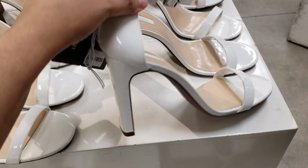They do have the nude color. And this one reminds me of Steve Madden-ish. I had a pair like this. And I think I gave it away. Or somebody jacked it. It's going to be $25. Okay, look at this one. This one is actually going to be $30.